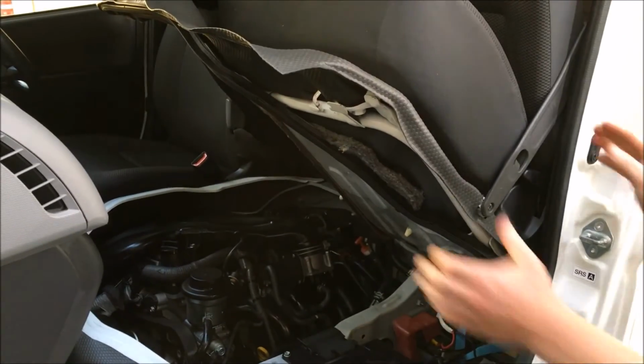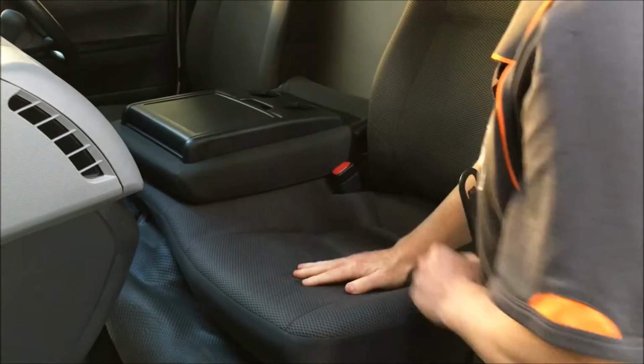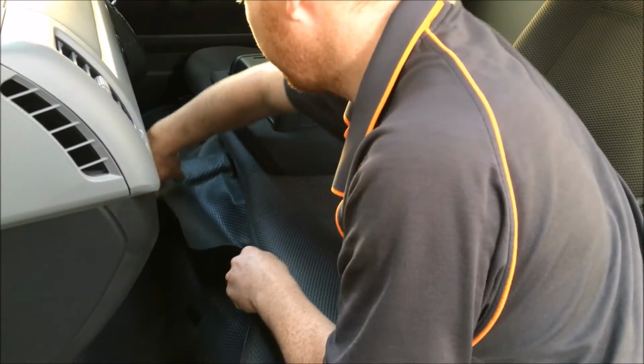To lower the seat, unclip the stay. Put the seat down and press down until you hear the click. Don't forget to secure the buckle.